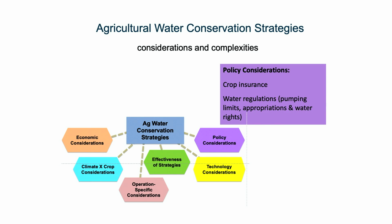I look at policy considerations. Crop insurance is a big one. Before, when I was an absentee landowner and the tenant would want to make a change, my next call was to the crop insurance guy. Will we be covered if we do this? Because that was a big deal to us. Water regulations, pumping limits, those kinds of things. Those can really impact what crops and what strategies are available to me.